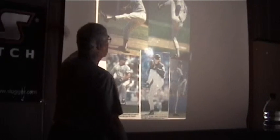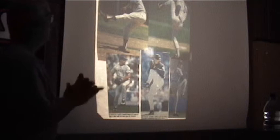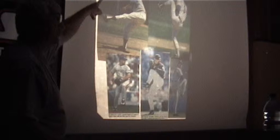Okay, I have these two photos for a reason. The guys who were in the clinic, or working with me last week, know the answer, so you guys be quiet. This is Nolan Ryan, Hall of Famer. Look how high he gets his leg up and still maintains balance and posture. Classic position to start from.